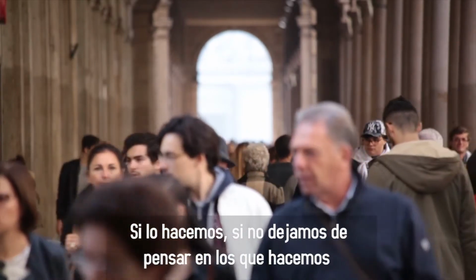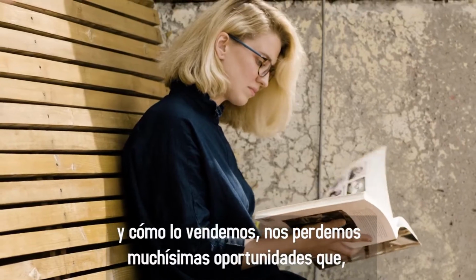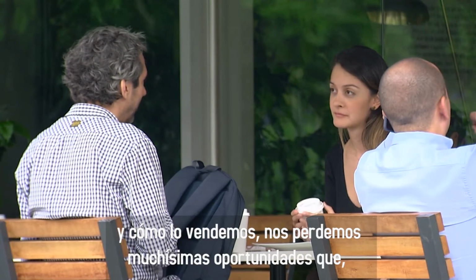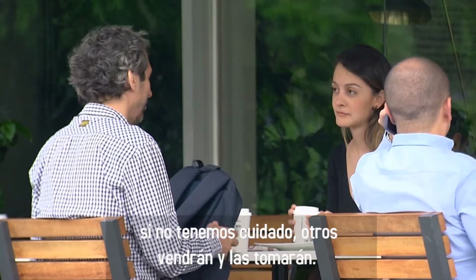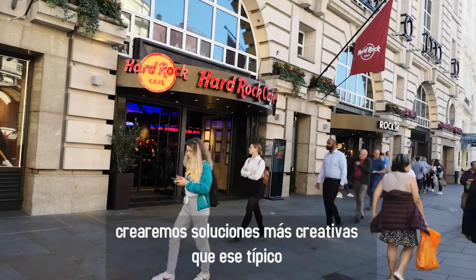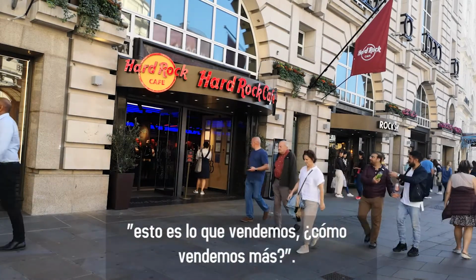When we do that, if we stop short and we only think about, this is what we have to sell, how do we sell it to people, we leave out all kinds of interesting opportunities that, if we're not careful, a newcomer will come and capture away from us. Whereas if we start at the psychological level, if we understand their base needs, what I call these internal triggers, then we can come up with much more creative solutions than just saying, well, this is what we've got, how do we sell more of it?